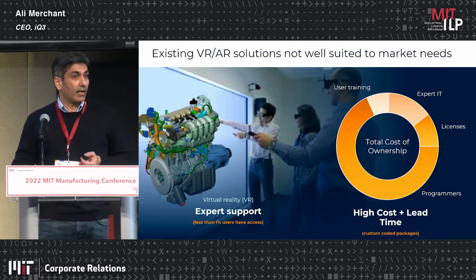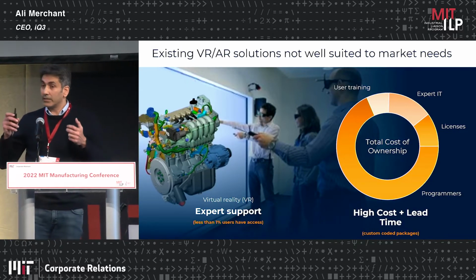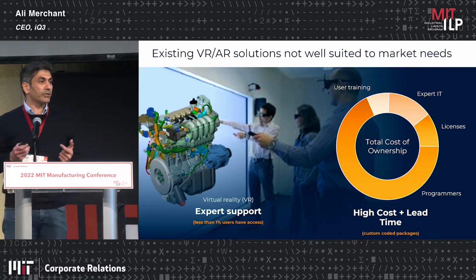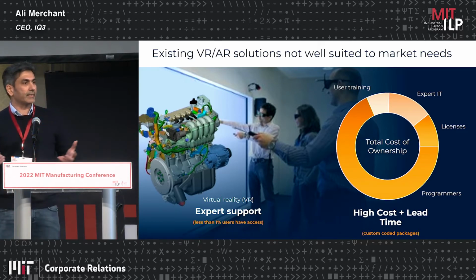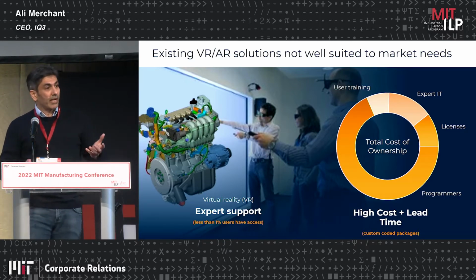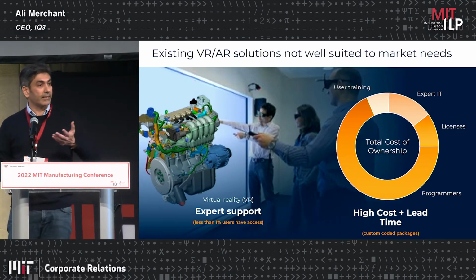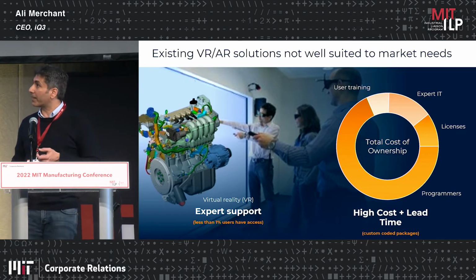So VR, AR today is very exciting and is getting a lot of traction in the enterprise, but the challenges are that these are more like gamified movie solutions that are very hard to scale, very expensive to roll out, and lots of lead time. So you can spend $500,000 building a training example, but it does not scale. And that's why we built a very simple and practical solution that anyone can use today, and that's built on technology that was developed at MIT.